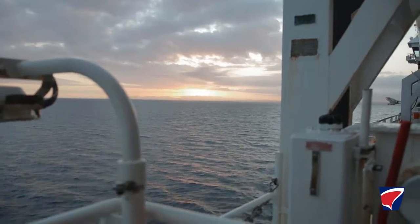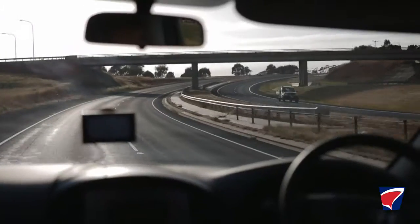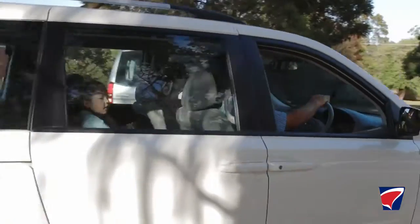We woke up nice and early the next day, hopped in our car and drove off the ship, and it was a beautiful Tassie day, blue skies, and we could smell the freshness in the air. Our first stop was Christmas Hills Raspberry Farm in Elizabethtown. It's only about a half an hour drive away and the perfect place to stop for breakfast.